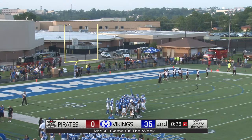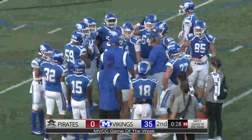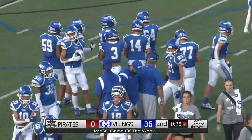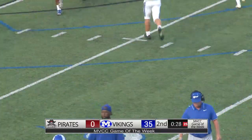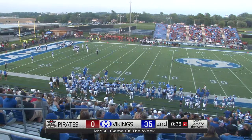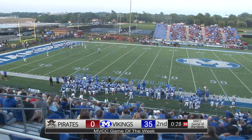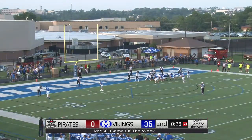Coming out of the West Carrollton timeout now, 28 seconds left. 4th and goal from the 2. See Connor Smith out there, down here, second receiver at the bottom. Barr going to be alone in the backfield. Roberts pulls it down the last second, and that one was tipped away, intended for Smith.